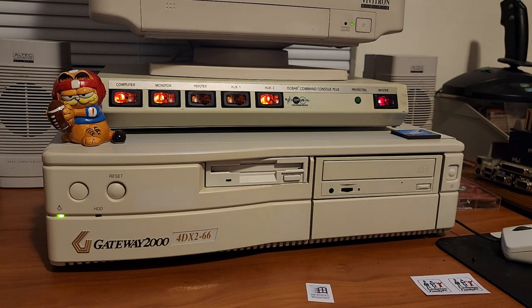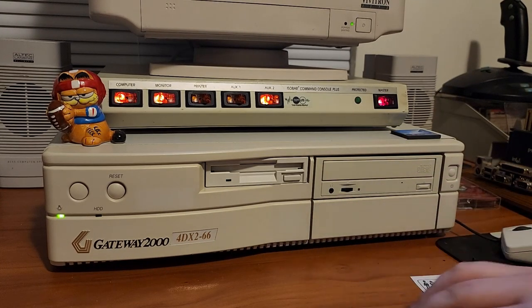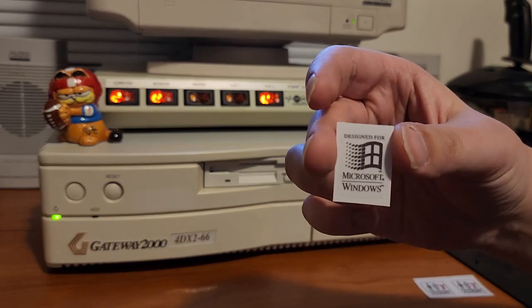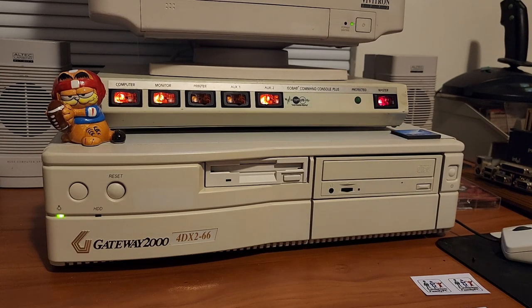As you can probably tell, this computer has been missing its classic Intel Inside sticker, so I ordered one of those from him, and he sent me a bonus old-fashioned looking clear design for Microsoft Windows sticker, which we'll find a place to put on here for it. Okay, I found a picture online of a gateway similar to this with its original sticker still intact, so I've got that up on my main computer here, so I'm going to use it as a reference.